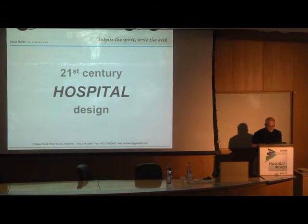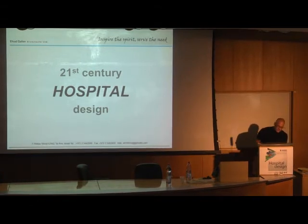And we as architects are obliged to really watch their back and make sure that the facilities we design will be as good as we want them to be, in order to serve those people that come to get treatment in the hospital.